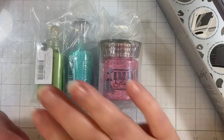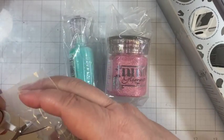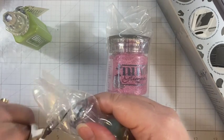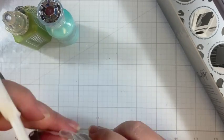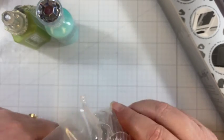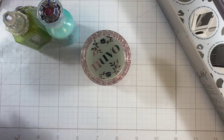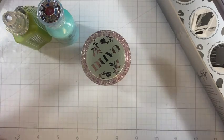So this first one was called the Nuvo 1. And I got 3 items here. So I'll just take them out of their packaging with you and show you what they are. I really like Tonic's packaging. They're really just very, very pretty, especially the Nuvo line. And so I got 3 items for $5.99.